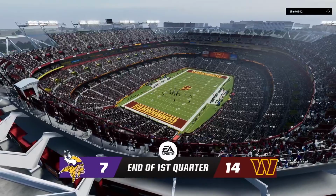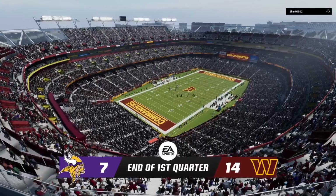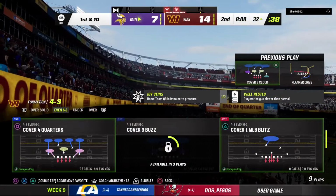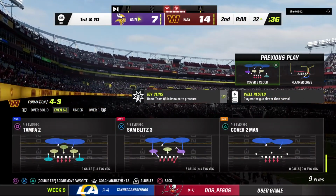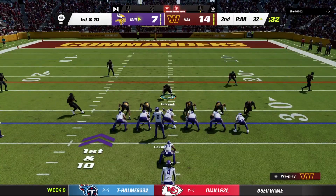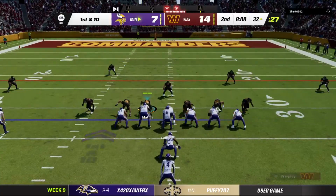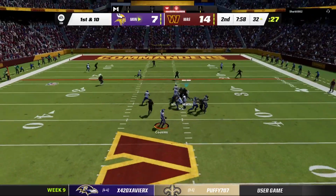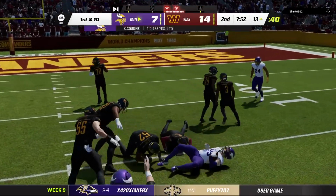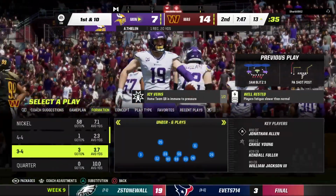Through one quarter, 14-7 our score. From the 32 now, here's 1st and 10. They go play action. Cousins. Open here, Adam Thielen. And all the way inside the 15 before they drop him. Chewing up big yardage. Another nice gain there. This one goes for 20.